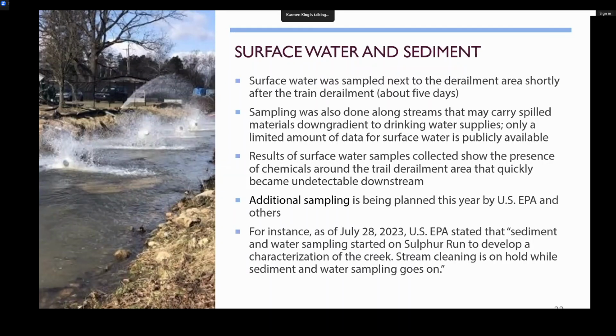Surface water and sediment. There were initial samples taken almost immediately after the spill, and they were co-located together, meaning when a surface water sample was taken, the immediate sediment closely located with the surface water was also taken. And sampling was conducted along the streams where materials could move downstream, possibly impact drinking water supplies, and so forth. There's a limited amount of surface water and sediment data available right now, but there is a lot forthcoming from a number of entities. And so I'm going to show you some results. But the EPA has a really robust surface water sediment data set that is coming available soon. I did not have it in time for this document. And also, there is a watershed scale surface water sediment sampling program that I'll talk about from the Ohio EPA that's forthcoming. Next slide, please.